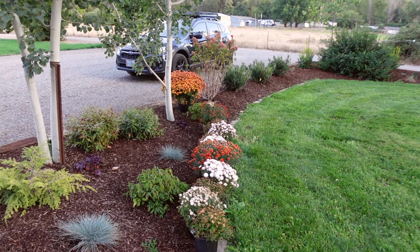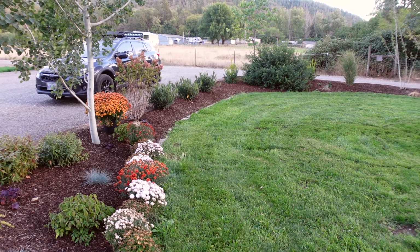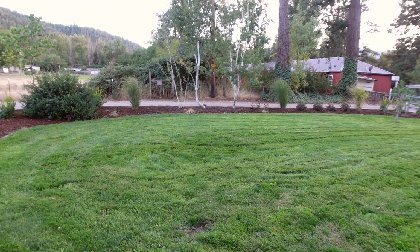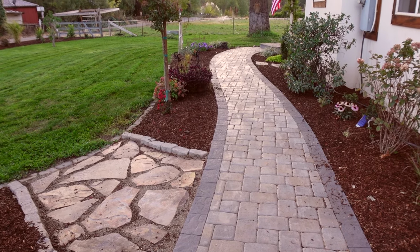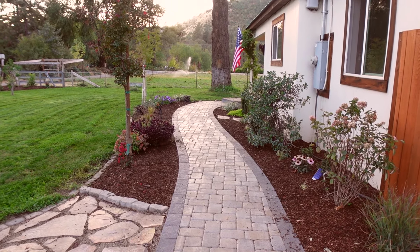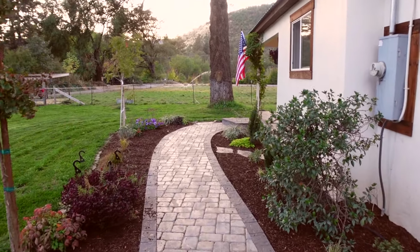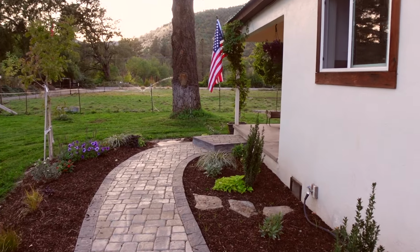All those mums were from the wedding, and so we just plopped them right there. They're not planted, but I thought that they looked pretty for the time being. But all of those grasses and bushes on the back side of the landscape will grow up taller and will hopefully eventually give us some privacy from our neighbors and give them some privacy in their backyard as well. This pathway, oh my goodness, it ended up looking so beautiful.